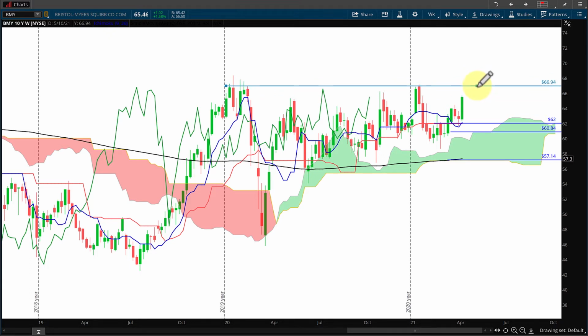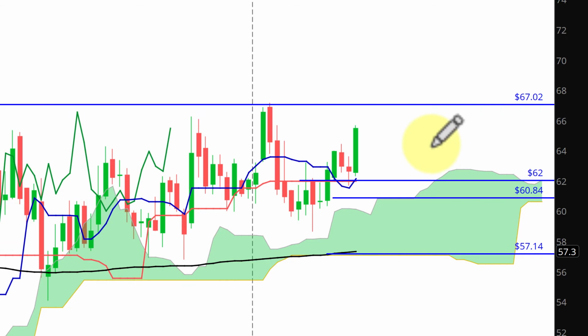For resistance, we're going to be looking back at January of 2020 as well as January here in 2021 and drawing a line across the top of market action. We can see that at about the 67 line, we have resistance right above.